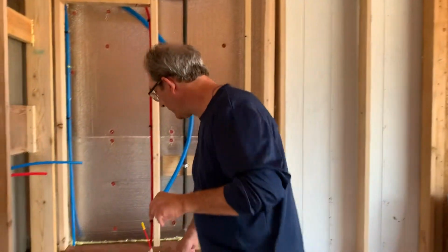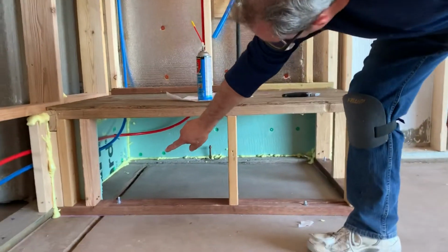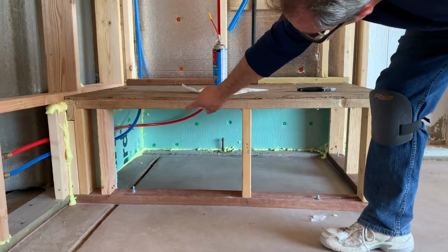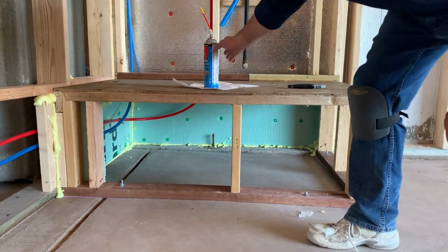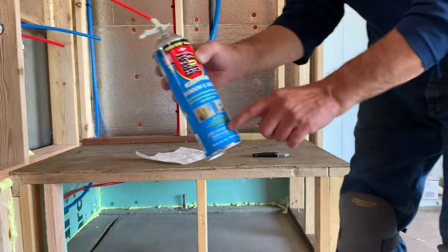Hi, Professor Lomax here. Real quick to recap what's going on with the foam insulation and the rigid insulation. If you remember down here, we put in the rigid insulation, the green part, and then we went ahead and sprayed on foam insulation to seal all the cracks.